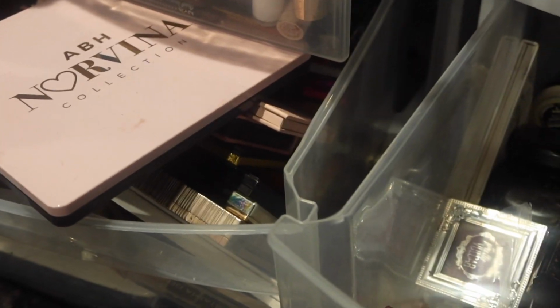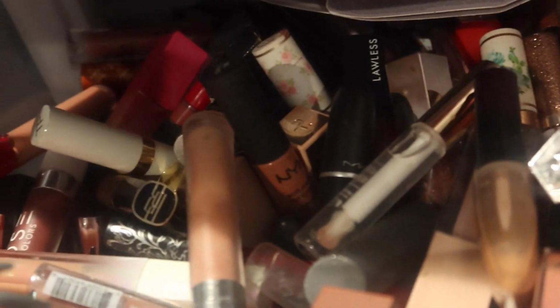So I'm gonna let you guys see my palettes. Hold on one second. I'm gonna put this on the stand and you guys are gonna see the palettes. Let me push. This is literally a drawer full of, I'm gonna show you real quick, a drawer full of lips. It's all the way down here. This is all lip products only. Everything lips is in here.